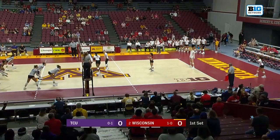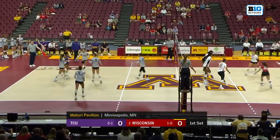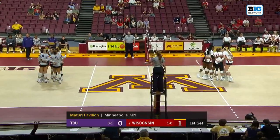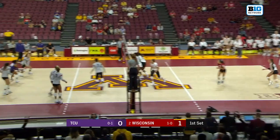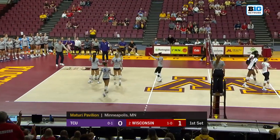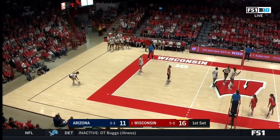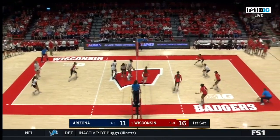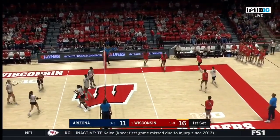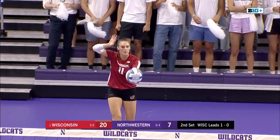And such a physical and big front line of Wisconsin, and they immediately start things out with an ace. Welcome to Minneapolis, all the volleyball fans checking in the Big 10, Big 12 Challenge. We are just underway. This past weekend, they dropped another Big 10 banner during that match, by the way. Franklin had 9 kills in set number 1. 9! Utter domination from the Badgers.